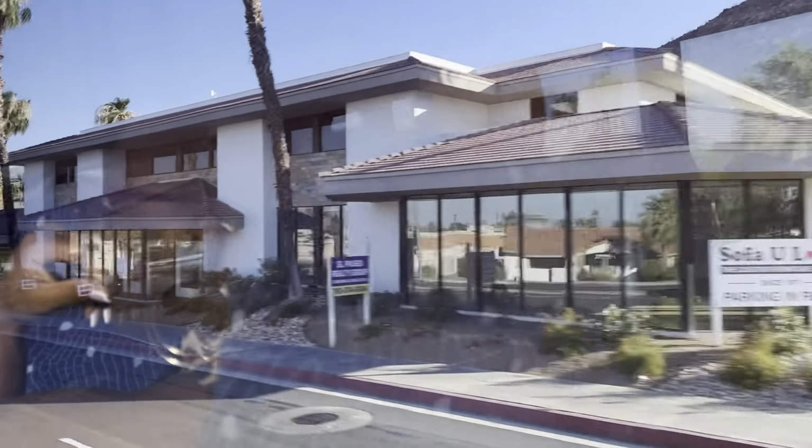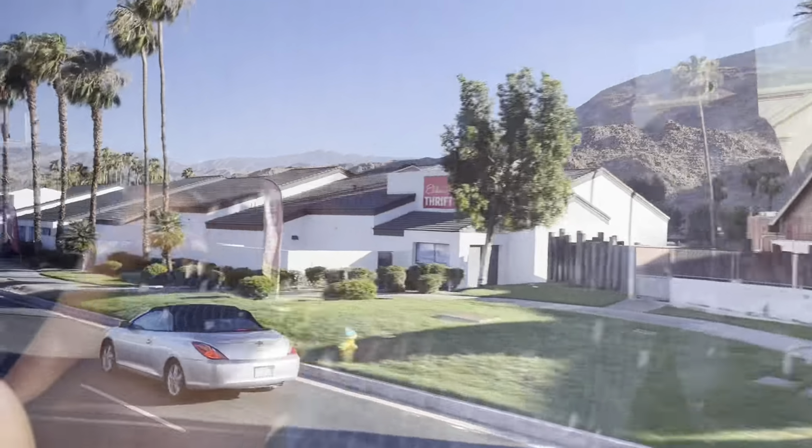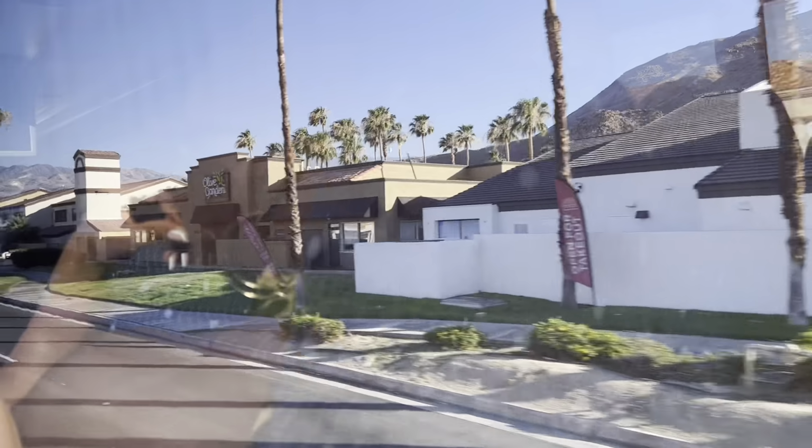A little fun fact about Palm Desert is Palm Desert outlawed drive-thrus. So you will see fast food restaurants, but you will not see the drive-thru.